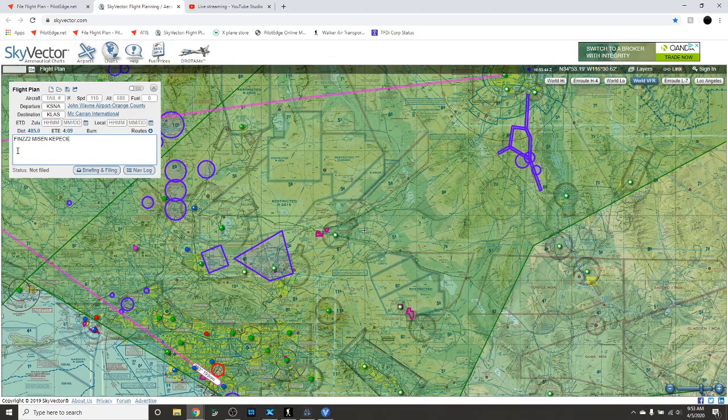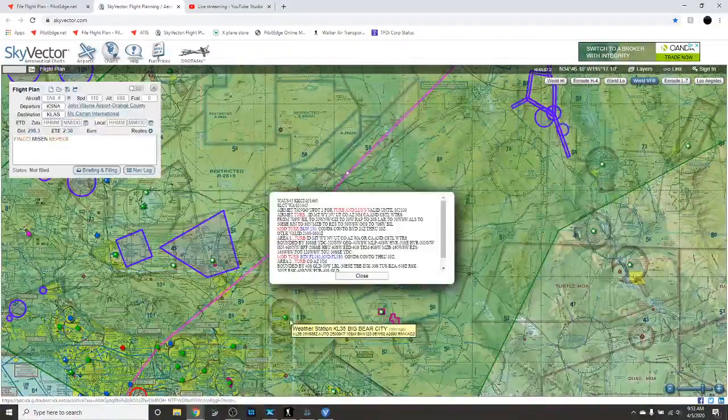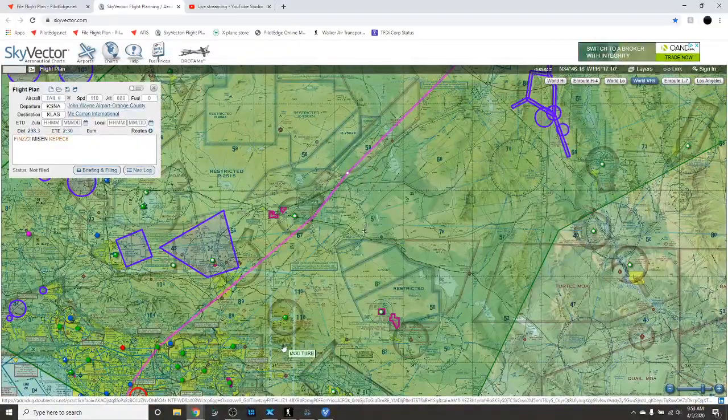So when they say climb via SID, they're telling you to maintain the altitude restrictions given to you on the departure procedure. So I'm going to go ahead and get that in. So this is the route we're going to be flying today. Stop. Oh, that's weird. It's never done that.